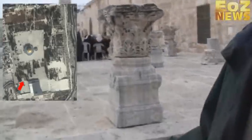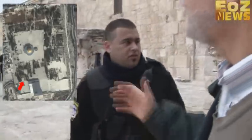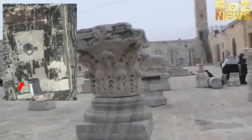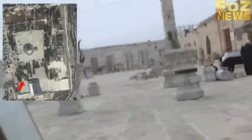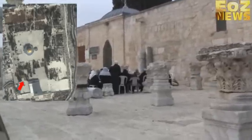So what are these columns from? These columns are from the end of the Roman period, basically. I can't say if they're Herodian or not, but they're definitely from the Roman period. So that's the Islamic museum.